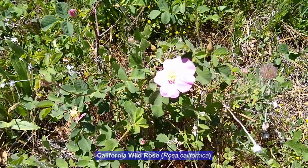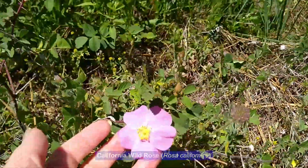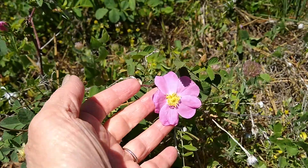And the wild roses are out. Remember, I was telling you about this in a previous video. These nice, flat, native California rose.